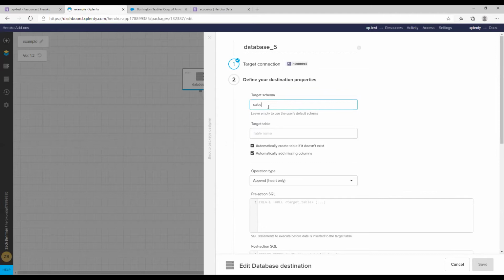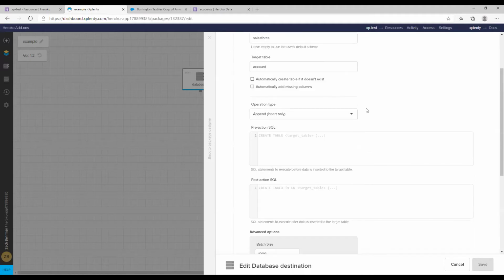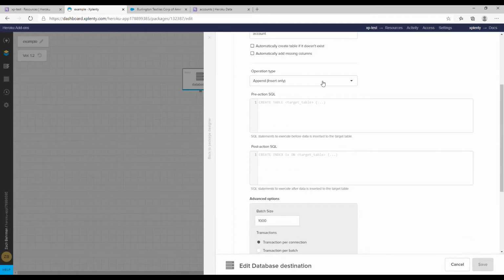We know our schema coming out of Connect is Salesforce, and we are going to the account table. From here, you've got options on creating tables and adding missing columns. If you're not syncing these back up into Salesforce, you can uncheck these options so you're never accidentally creating an additional column that you're not going to utilize. And then for operation type, you can just send inserts, you can do overrides, but for this, we're going to go through and do an update and insert because we've got specific fields that we want to update on existing rows.